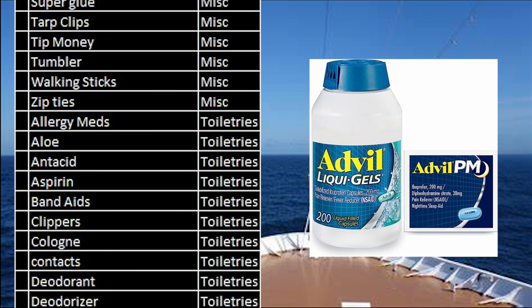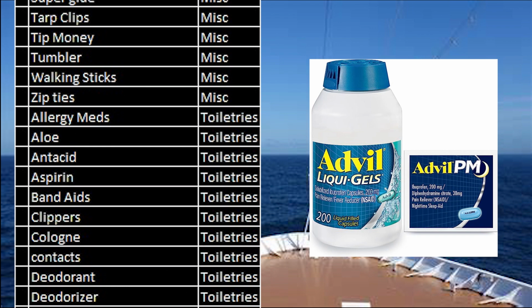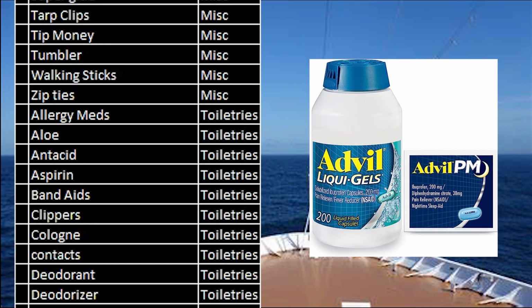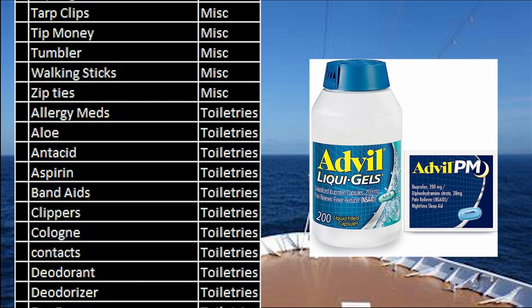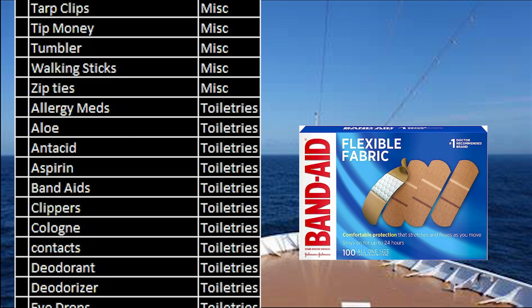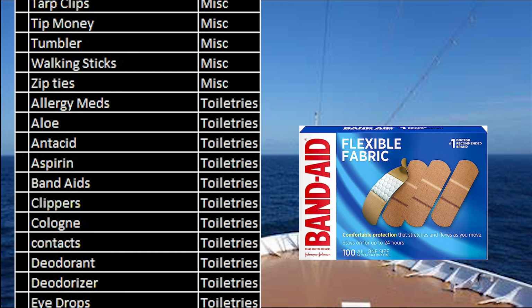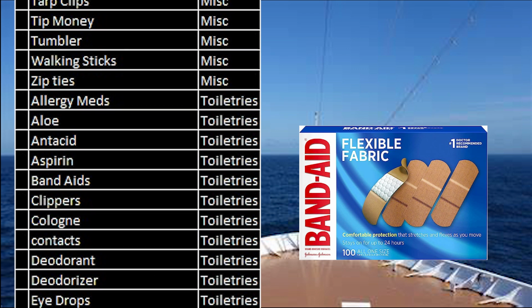So, aspirin, self-explanatory. You can get this down at the customer service desk, but it's always just good to have your own. Doesn't take up hardly any space, might as well bring some with. Same with Band-Aids. I'm pretty sure you can get those at customer service, but I bring my own, just so I don't have to go wait in line if I should need one.